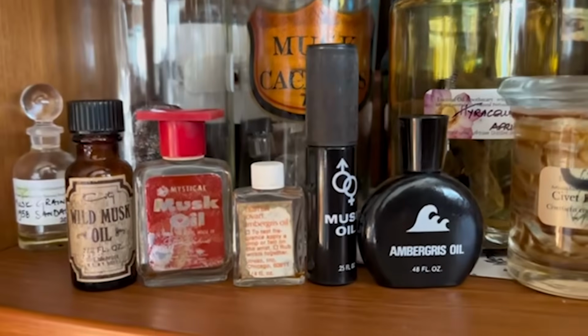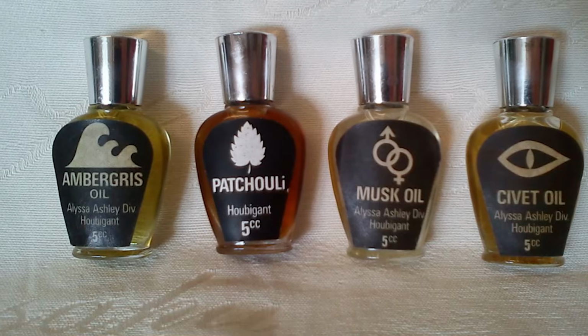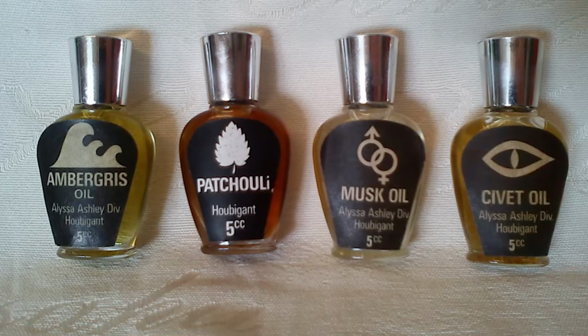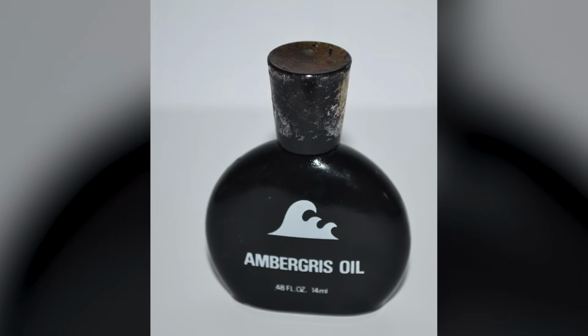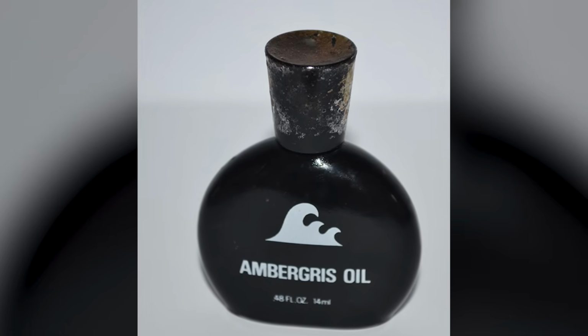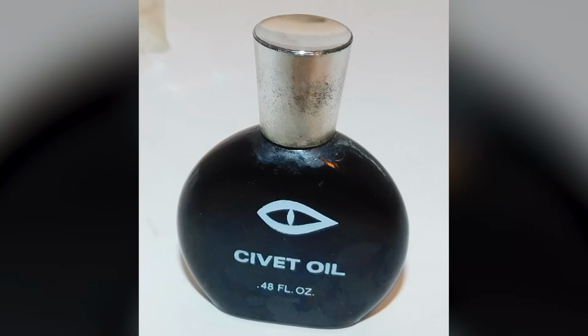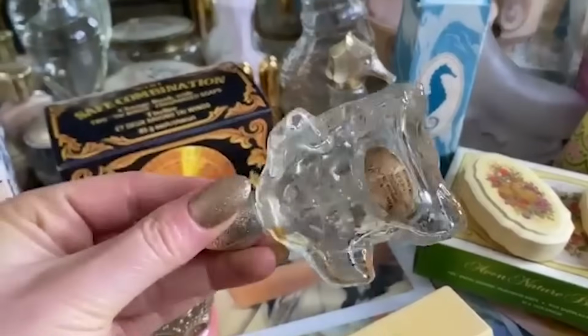Perfumes like Alyssa Ashley's Civet Oil weren't just beauty products. They were bottled memories. And guess what? They're now worth thousands to collectors. Some of these old bottles are nearly impossible to find, especially unopened ones. For serious enthusiasts, finding one is like discovering buried treasure. The older and rarer, the more valuable. So if you've got a bottle from your mom's vanity or your grandmother's dresser gathering dust, don't toss it. Take a second look. What once smelled like the past could now smell like money.